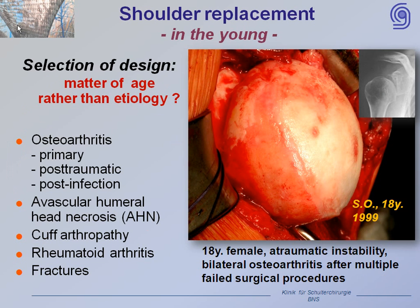So for the selection of design, what is important when you have a lady like this here, 18 years after atraumatic instability, after multiple procedures, especially arthroscopic procedures, with hardware problems, push lock problems, and anything like this. We see more and more of those patients. You have to consider what is the right design, more in terms of indication, less in terms of age and the expected survival rate of an implant.